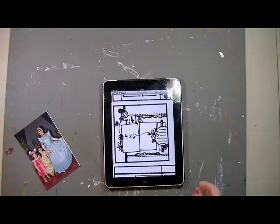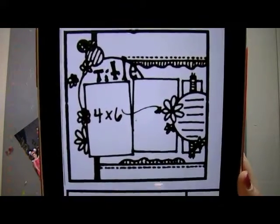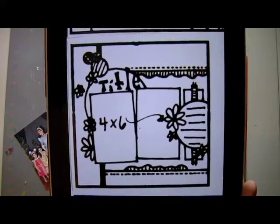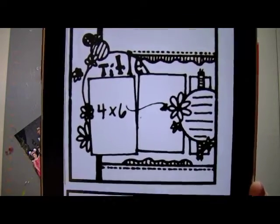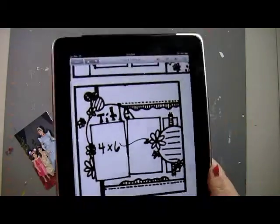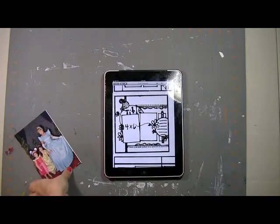Hi everyone, I'm going to be scrapbooking a layout based on this sketch, which is from Nuts About Sketches. You can head on over to nutsaboutssketches.blogspot.com to check out this week's sketch. But here it is.